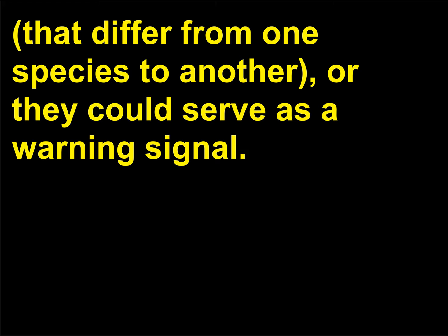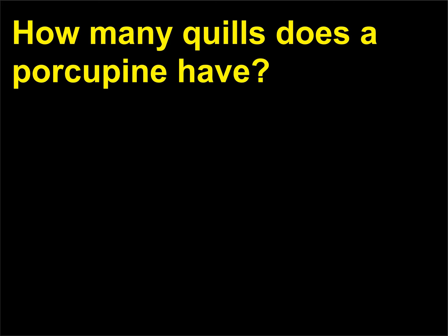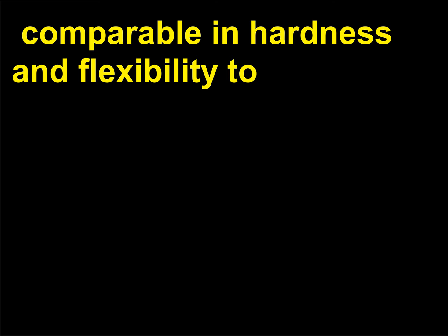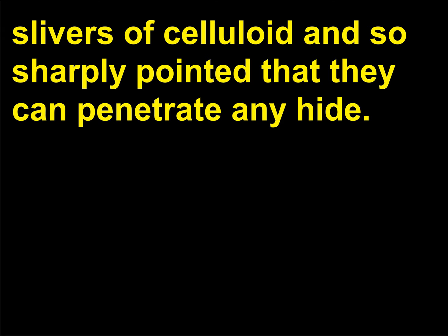How many quills does a porcupine have? For its defensive weapon, the average North American porcupine has about 30,000 quills or specialized hairs, comparable in hardness and flexibility to slivers of celluloid and so sharply pointed that they can penetrate any hide.